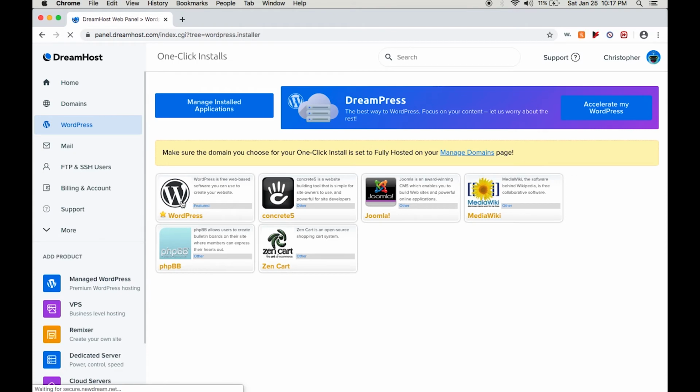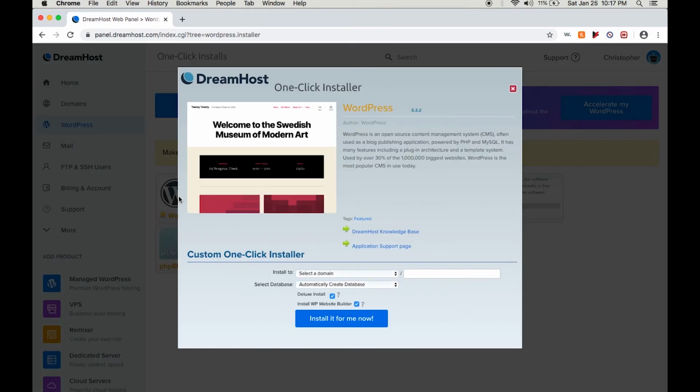We go to the WordPress logo here, and then we're going to install it. Select your domain, which is your website, and we're going to click, for me, the basic driver. For you, it could be different. Click your website. Then we'll leave this as automatically create database. Then leave that as deluxe install WordPress website builder, and install it for me now.